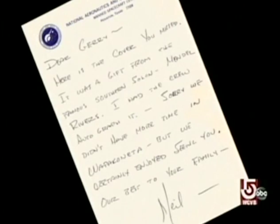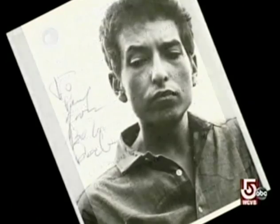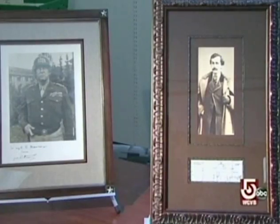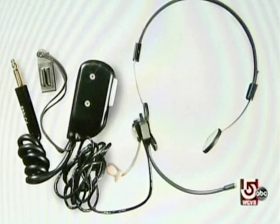I think the two people that are still living that are known in the United States that are the most valuable are Neil Armstrong, who stopped signing in 1994, and Bob Dylan, who's probably the most iconic songwriter of the 20th century that's still alive. They're both worth between $500 to $1,000 if they just sign a piece of paper for you. Pieces of paper, photographs, artifacts made valuable by the stroke of a pen. And for the top bidder, a piece of history.